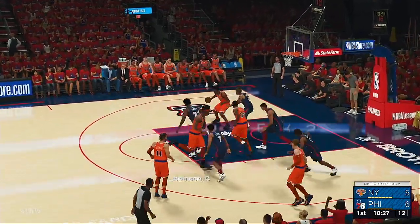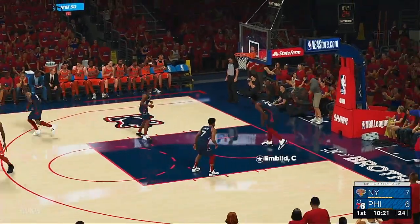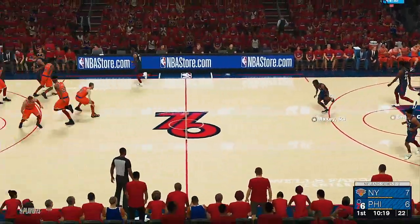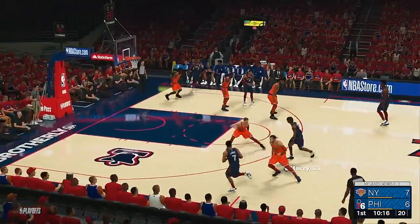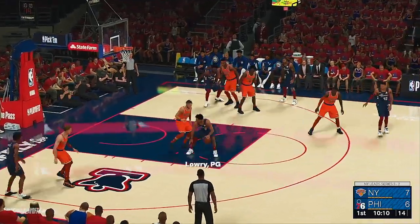Pass to Anunoby. Over Oubre. Robinson. And Robinson is right there. Oh, how about the deft touch right there, guys? He just guided that ball back up and in. Just a fingertip touch on the ball.